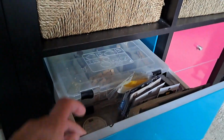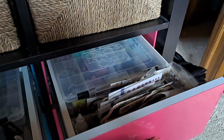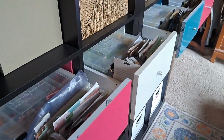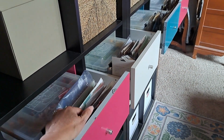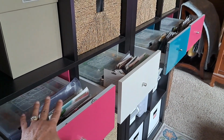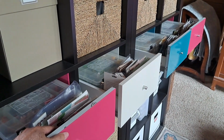I think this was blues and purples, and then this is kind of neutrals, browns and blacks and whites. So I think what I want to do is bring over the plastic bins and then also bring over these embellishments. When I had my old craft room, I had this set up, and it was fun to come to these different colors, and that's kind of how I was using it.